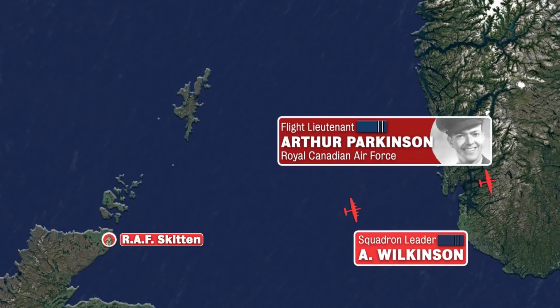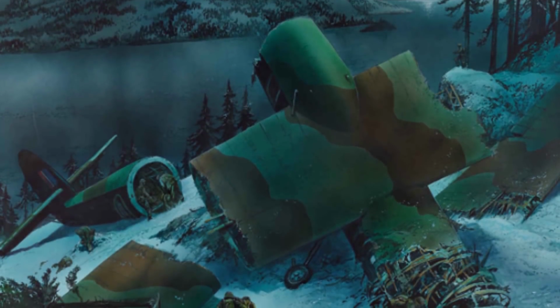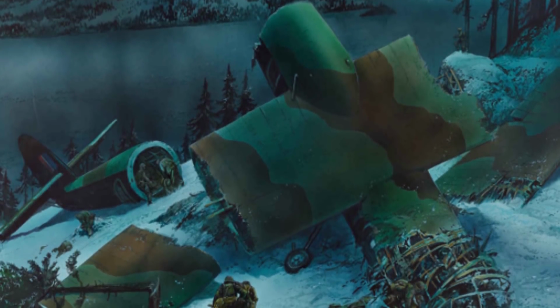Things went well as they flew across the North Sea, but Parkinson took his plane low to get underneath thick banks of clouds. Misjudging his approach to the coast, his Halifax smashed into a mountainside near Egersund, killing the crew. 3 commandos were also killed in the crash.